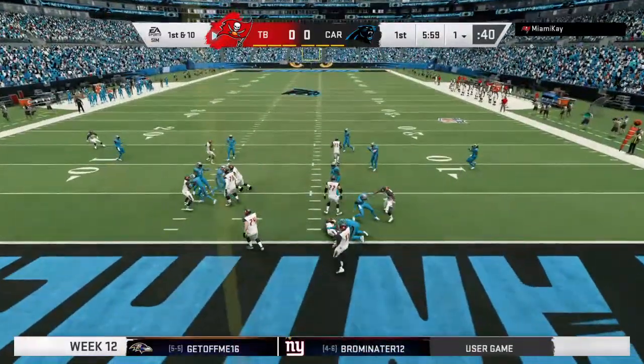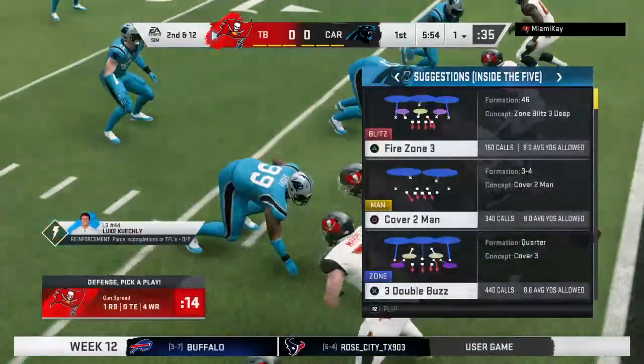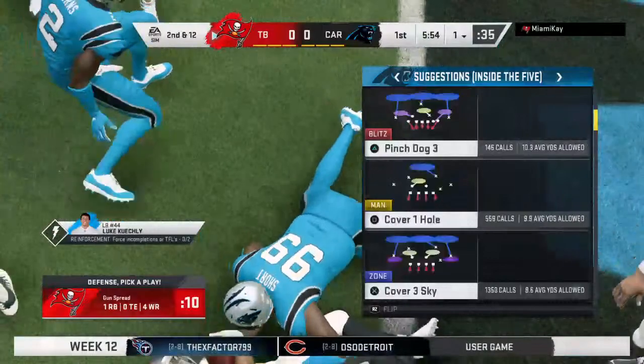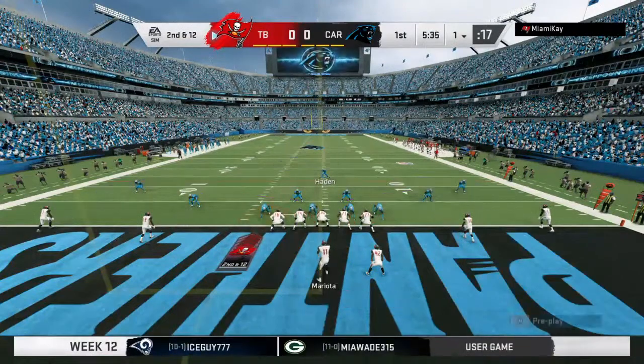They'll run it now out of the gun. It's a loss of 2 there, bringing up 2nd down. And the big fella stuffed that one up in a big way. I think doubling him has to be a priority because you can't move up to the next level if you don't take care of him first. First play of the drive goes the wrong way. Here's 2nd and 12.